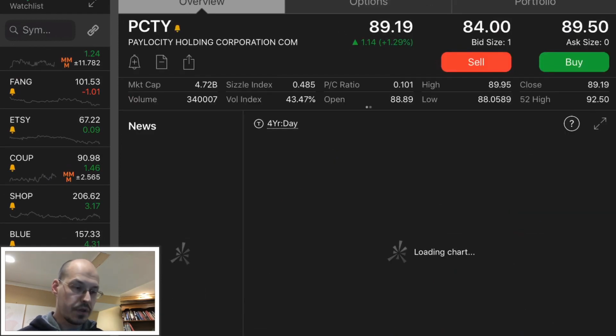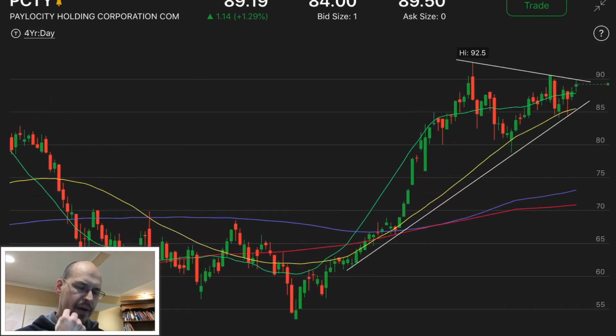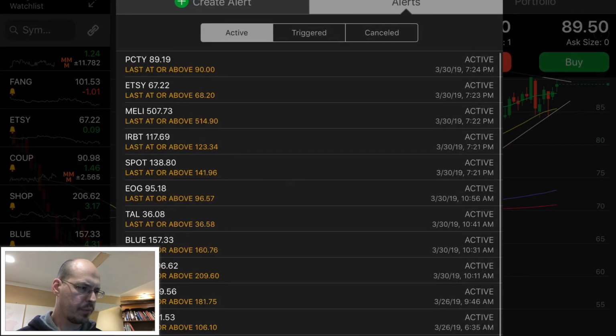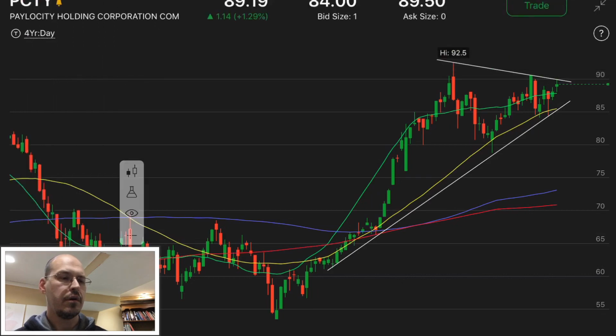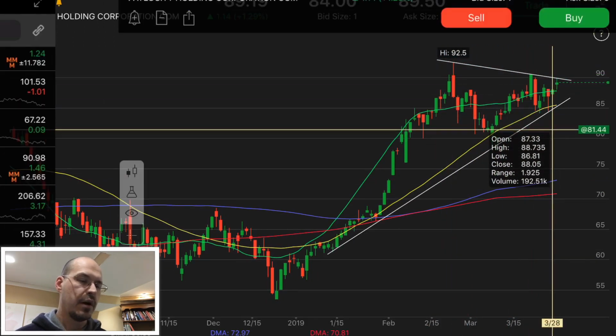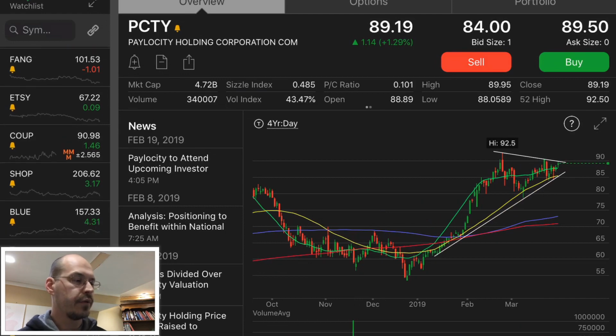And then Paylocity is another one I found just today. And that's got a really nice symmetrical triangle going. Paylocity would be basically at 90. This line looks really nice. It's touched. Looks really good. Right around 90. Again, you want to see good price action and volume as they go through. But yeah, that's quite a few.